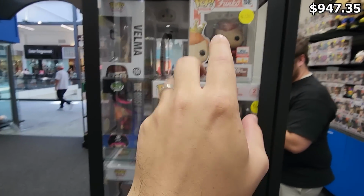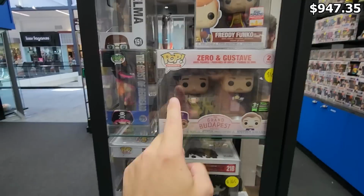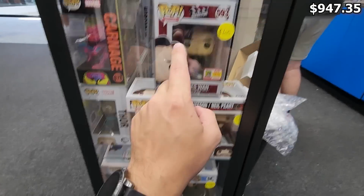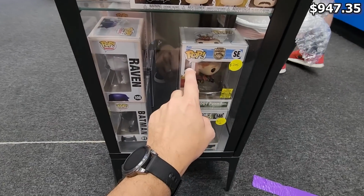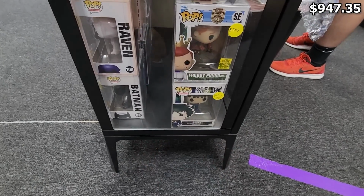I want to see if there's anything that we need, but we have the Freddy Funko as Champ. We have the Funko category already, also movies, directors. Let's see, what else do we have? We have another Freddy Funko. This one's the one as Ron Weasley. That one's pretty cool. Spike from Cowboy Bebop.